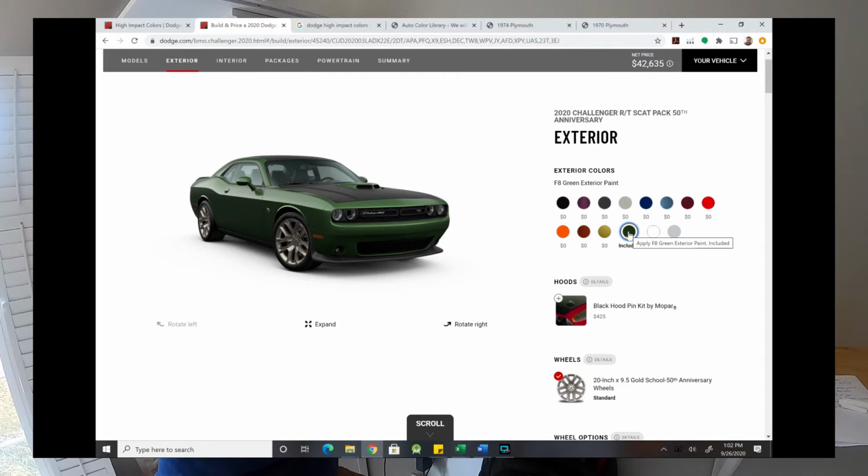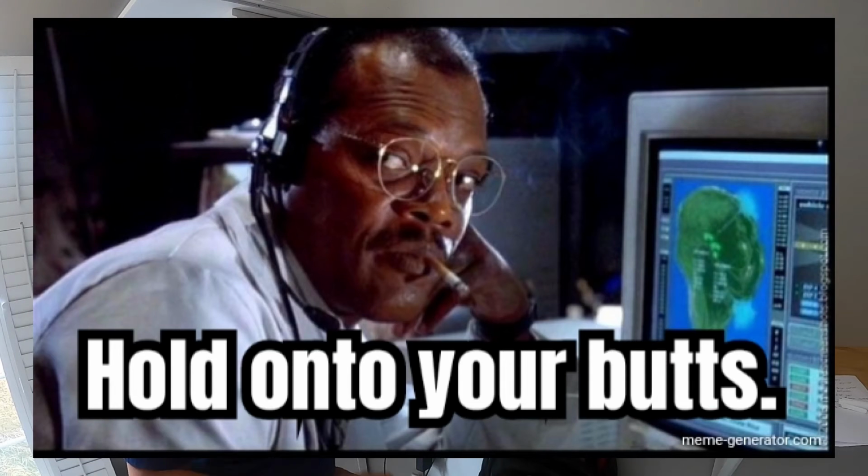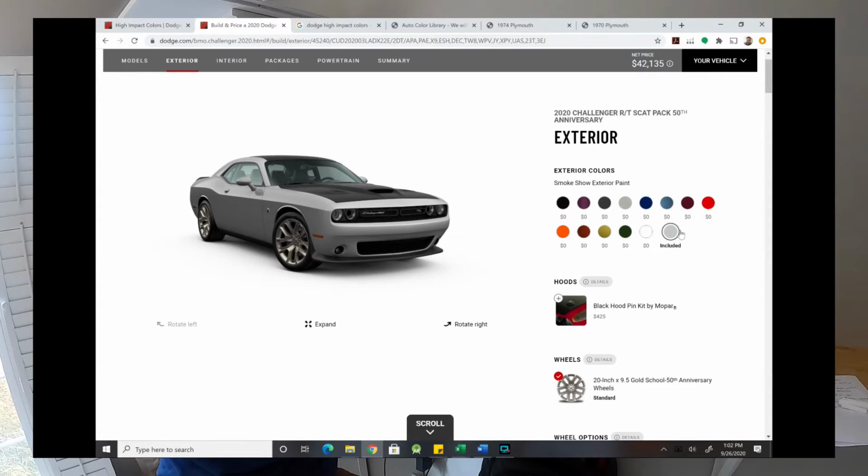All right, F8 green. I'll be honest, I don't understand what this is referring to, but probably something cool there. At least it's not just dark green or forest green or whatever other lame name. All right, white knuckle. I mean, it's just white, right? But just white is boring. White knuckle, it's like, hold on to your butt. It's cool. And finishing it out with Smoke Show, which is kind of cool. It just makes you think you're going to be doing some burnouts and putting on a smoke show. So, again, cooler than just saying gray.